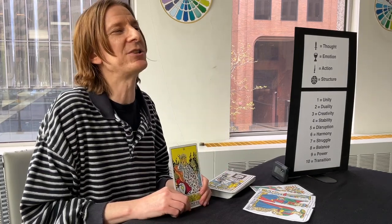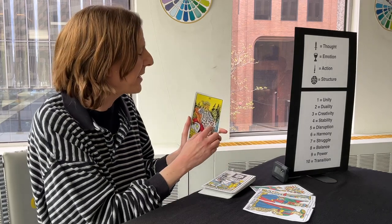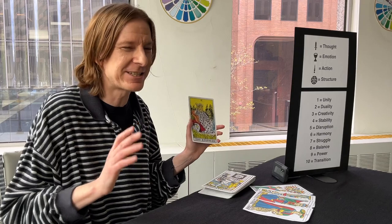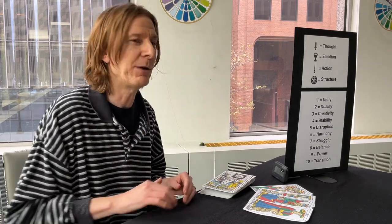There are fertility symbols galore, because she's creating feminine creative energy. She might be pregnant. She's got these loose gowns on, very sexy, pomegranates, rushing water, ripening crops, fertility symbols galore. But she's a creative, active Empress, and we love her.